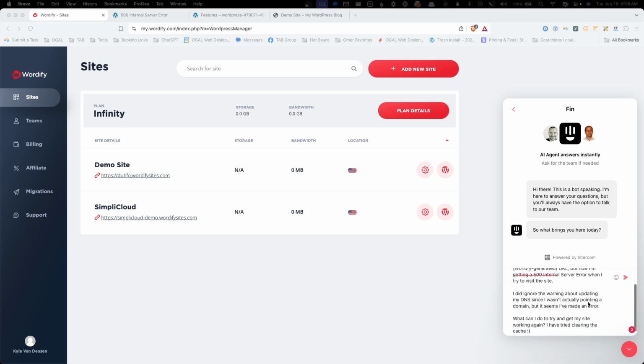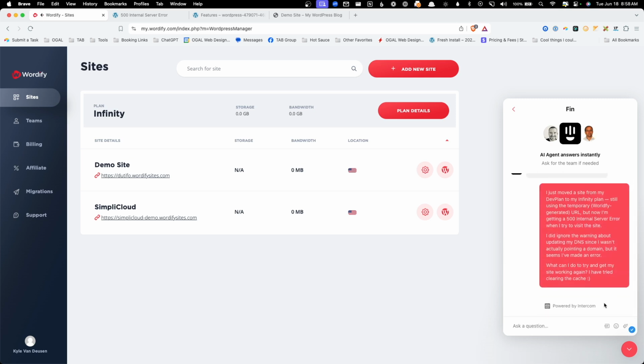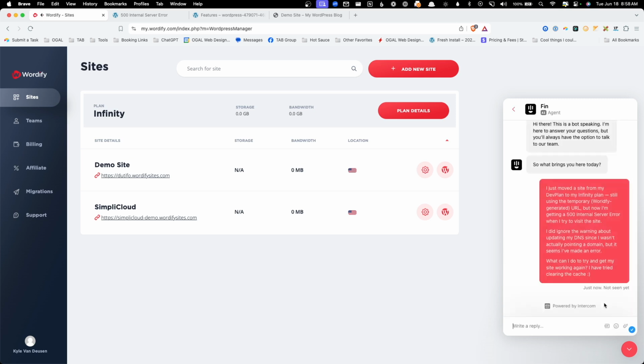error. I let them know that I did ignore the warning about updating my DNS, since that was probably part of the problem here. And I'm asking them what I can do to get the site working again, letting them know that I have gone ahead and cleared the cache since that always seems to be the problem. So we're going to go ahead and send this ticket in now, and we'll see how long it takes them to get back to me to help me resolve this issue.